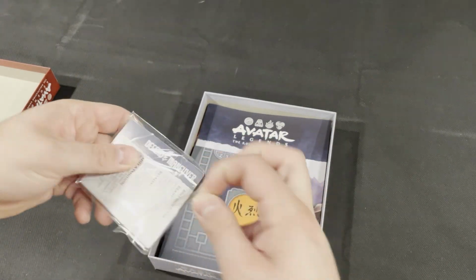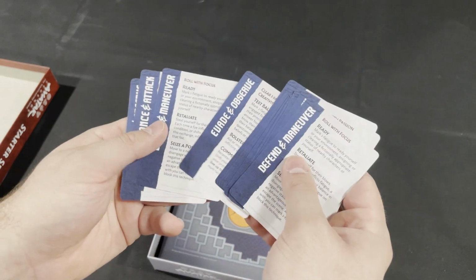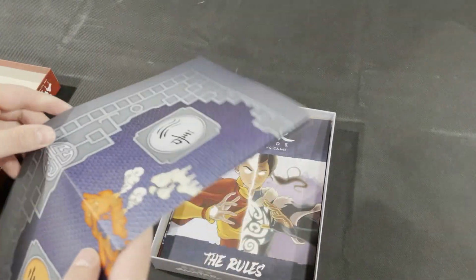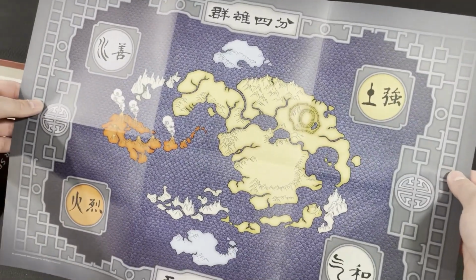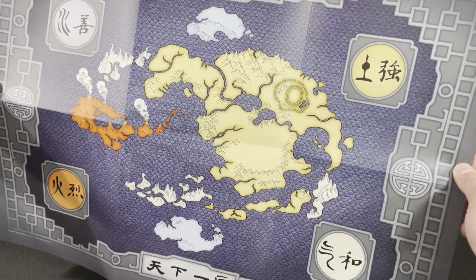Here we have some reference cards. It looks like some reference cards on fighting and defending and evading and doing stuff like that. Yep, we have the map of the iconic world of Avatar. Nice paper mat. I mean, you can probably get this framed. This looks pretty cool.